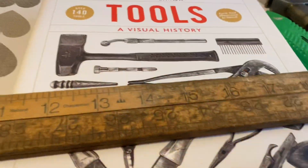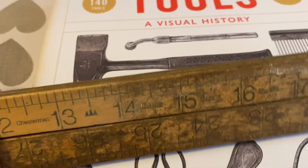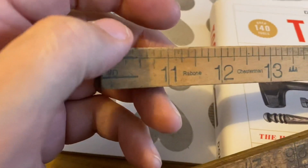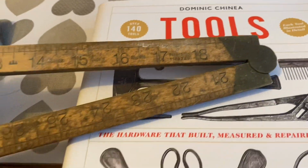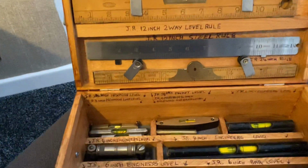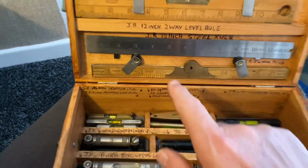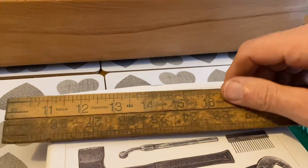And the Chesterman. By the way, I wanted to show you this name, and I didn't really know. I haven't touched this because I haven't really been brave enough to want to clean it. I've got a bit of wire wool and just rubbed it, and it's brought this up lovely. So I'm going to continue that with the wire wool because we have got one here anyway, but in much better nick. A J. Rabone one. But this is a Chesterman one.